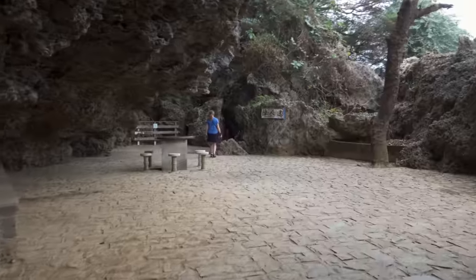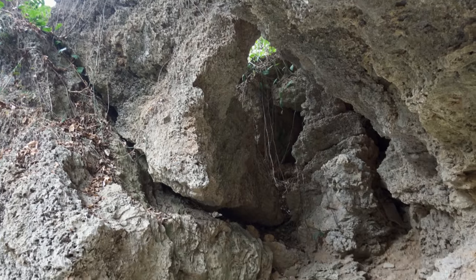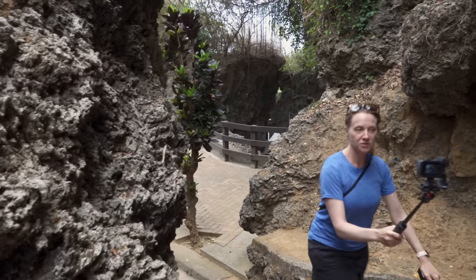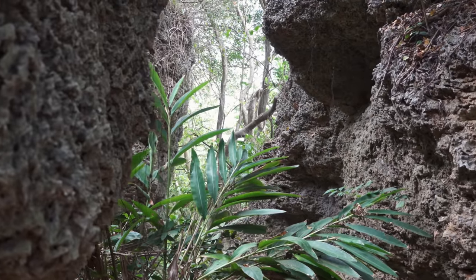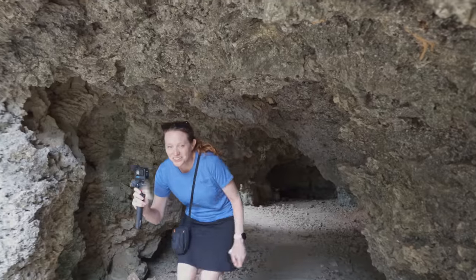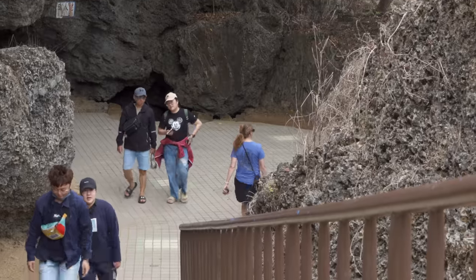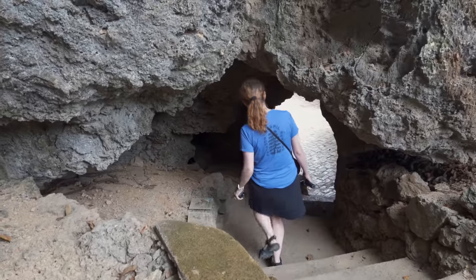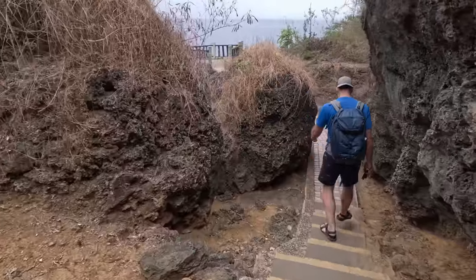It's a decent sized cave, but it's actually more like open. There's only a small area that is covered. Well, we found more stairs, so maybe that's not the end of it after all. Not a bat. This is indeed much bigger than we thought. It's quite a nice area.